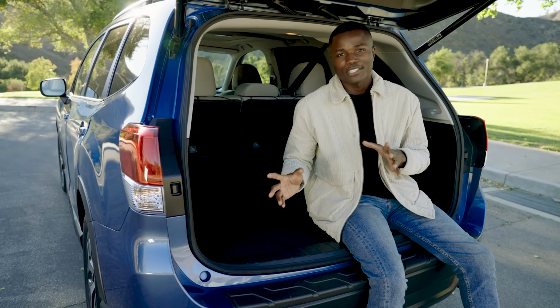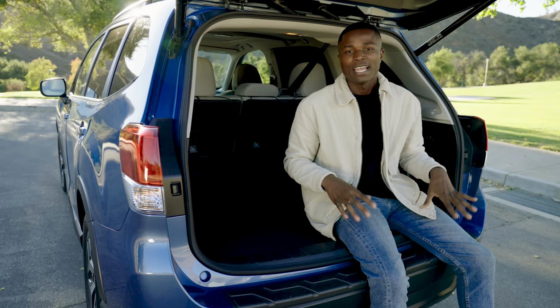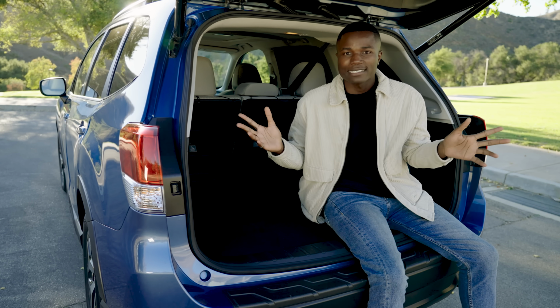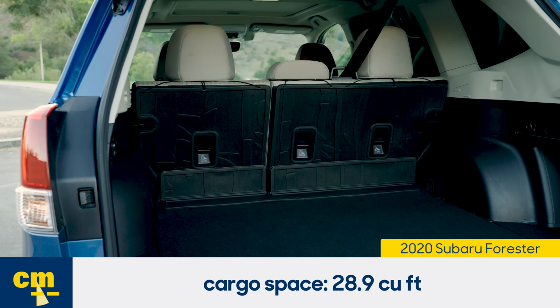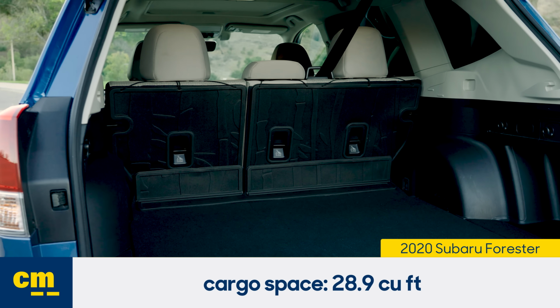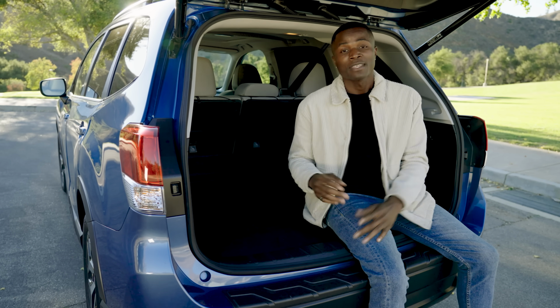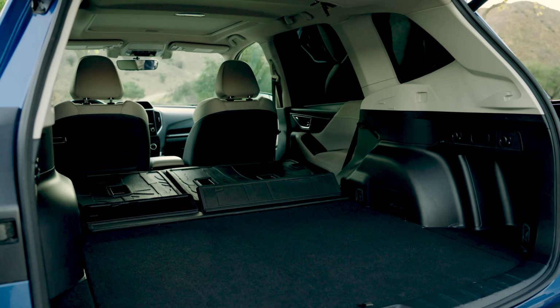If you're into the Forester, there's a high chance that you're probably into outdoorsy activities also, and there's definitely enough space back here for all of that. Now, the cargo area is not class leading, but it's still pretty good. You get 28.9 cubic feet in most of the models, but if you decide to go with the base model, you actually get 31.1 cubic feet, so that's pretty good. Now if you need any more space than that, you can just push the seats down, they go flat, and you'll be good to go.